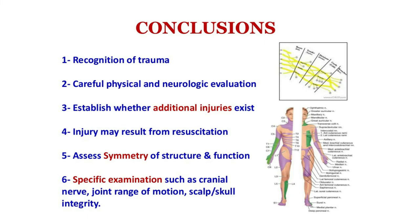Lastly, the conclusion: the recognition of the trauma and careful physical and neurological evaluation along with documentation, which is very important, and establishing whether any additional injury exists or not. Last, the injury may result from resuscitation also. Assess the symmetry, the structure and the function, and do specific examination such as cranial nerves, joint range of motion, and scalp and skull integrity also.